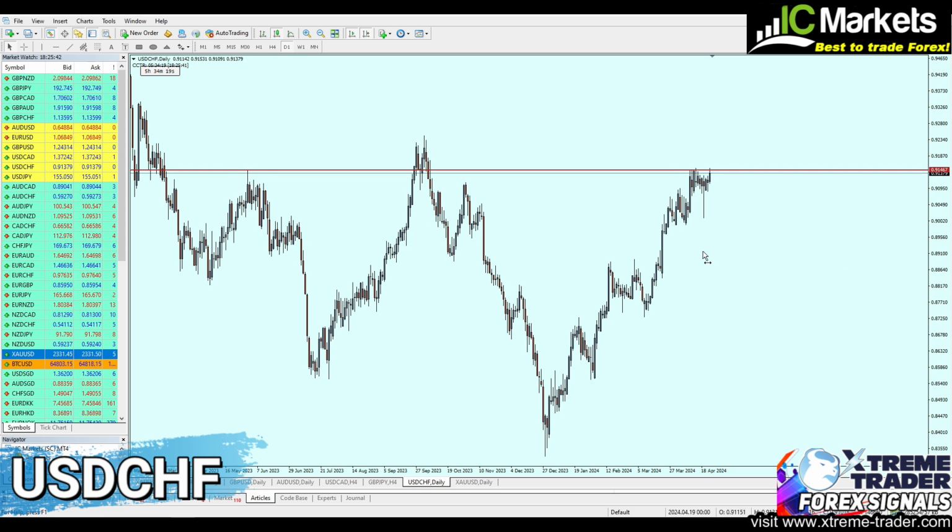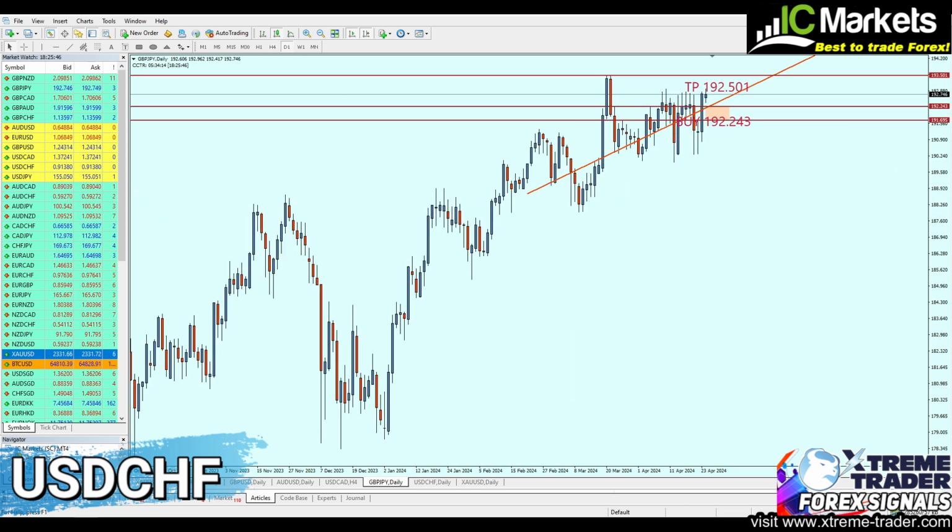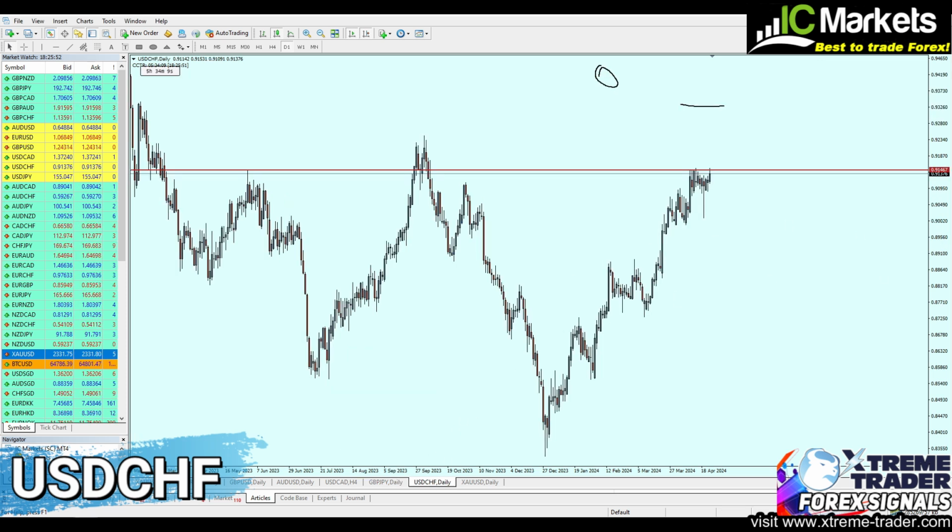Now you might tell me, but you just did it with the pound GPY. It's different, because in the pound GPY we do have, of course, here a higher level of a resistance and a clear reading. However, for the USDCHF, I don't have any clear reading right now. So I cannot send, guys, any signal for the USDCHF in this video.